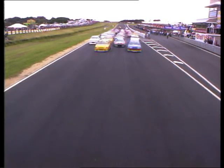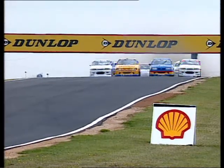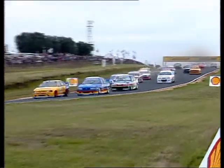Seaton and Johnson side by side. Bow, the best start of the lot of them. Bow split a couple of cars in the start as they rush down beneath the Dunlop Bridge and look for JB in the second Falcon. And here he is trying to split them as Johnson leads Glenn Seaton into the first turn. And Perkins up on the outside.